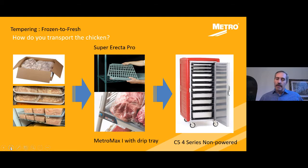And then if you want to kick it up another notch, look at the MetroMax i. Sometimes when you're working with the chicken chains, they're going to say that they have condensation or juice that drips out of the pans or containers a lot. And with the MetroMax i and a drip tray under it, that's going to give them a better and cleaner cooler. And so I think that's going to help them tremendously.